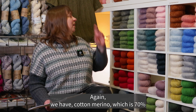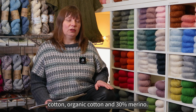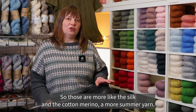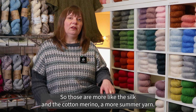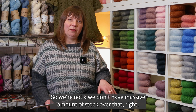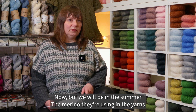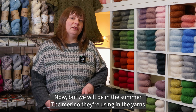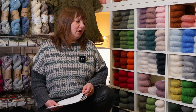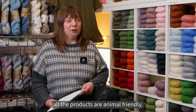Again, we have a cotton merino, which is 70% organic cotton and 30% merino. The silk and the cotton merino are more summer yarns. So we don't have a massive amount of stock of it right now, but we will be in the summer. The merino they're using in their yarns is traceable and non-mulesed. That goes to say that all the products are animal friendly.